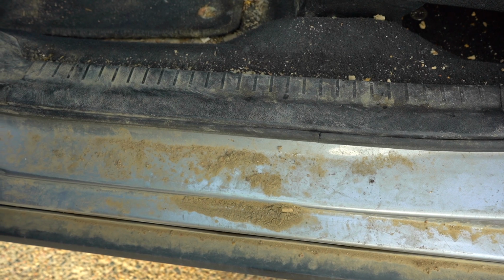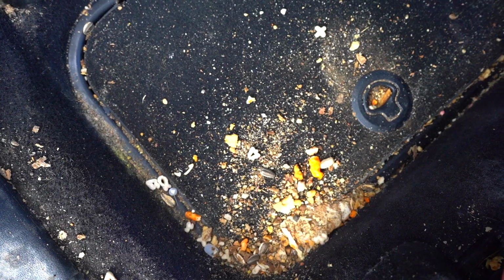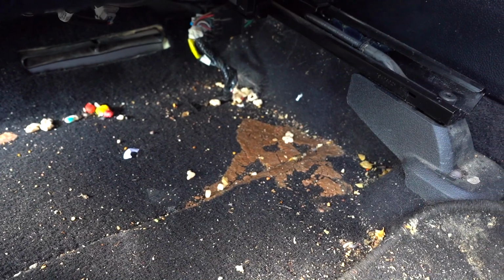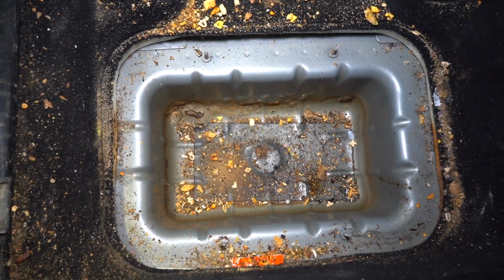But the real mess here is inside this Journey, where there's literally just nasty grime everywhere. The carpets are full of old food, sunflower seeds, french fries, and some pretty gross looking spills. And of course, in what seems to be a theme with these vehicles, the storage bins are just disgusting. But at least there's no bodily fluids in them this time.